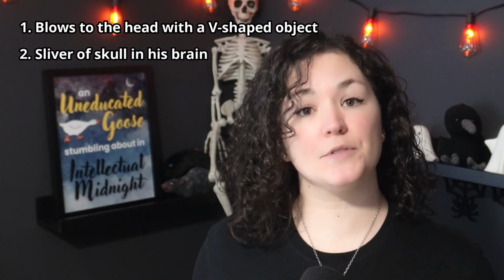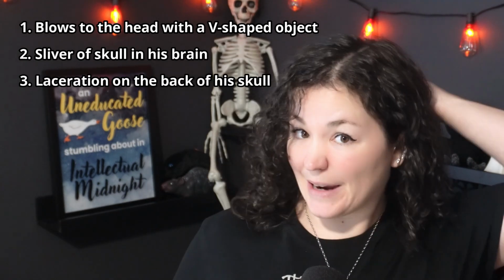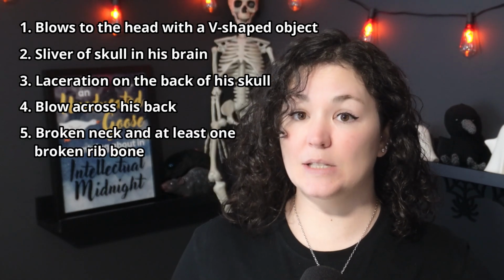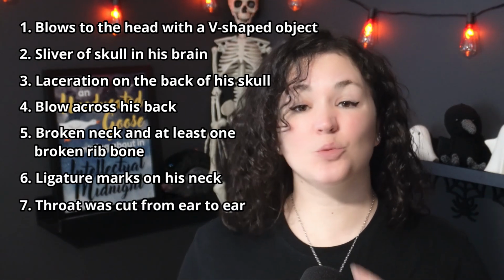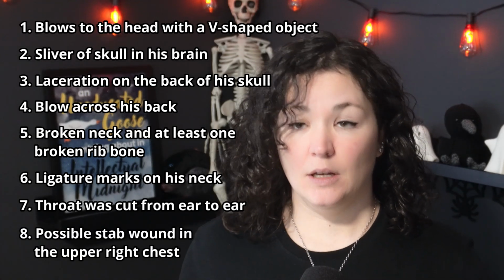They found a sliver of skull in his brain from the aforementioned V-shaped object. They found a laceration on the back of his skull, a blow across his back made by a blunt object, a broken neck, and at least one broken rib bone, ligature marks on his neck, his throat was cut from ear to ear, and a possible stab wound in the upper right chest.